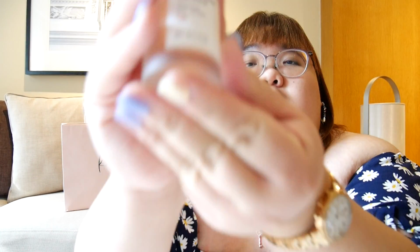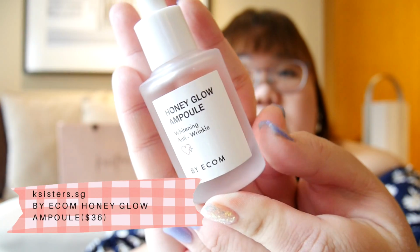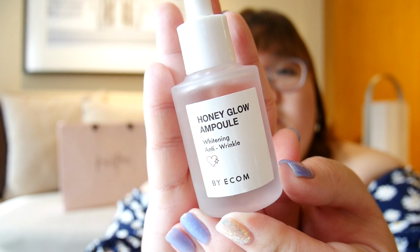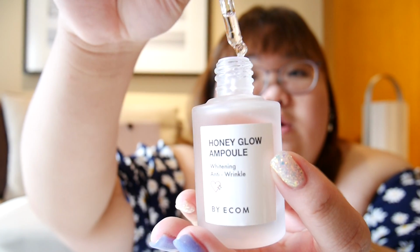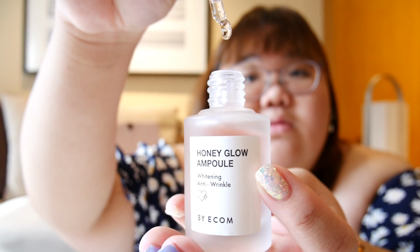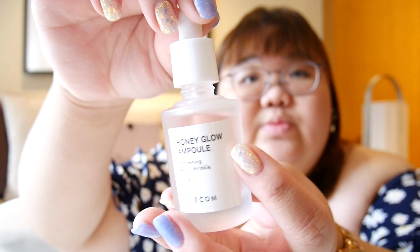Then next we have the Honey Glow and Peel by Ecom. I think this is the whitening slash anti-wrinkle one. Yep. And then let's go ahead and open that. It's a dropper kind of thing. Whoa. I love this kind of thing. It's super fun. Okay, I'll just drip 2 times. I think 1 time will be sufficient. And I'll spread it out.